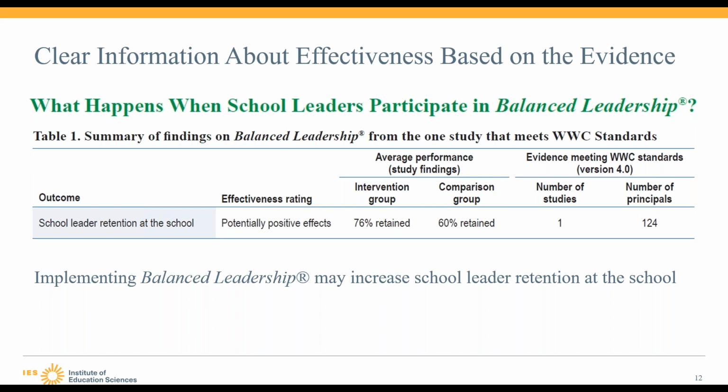Note that the study also reported findings for other outcomes, but those findings did not meet standards, so we do not show those findings in this summary table.